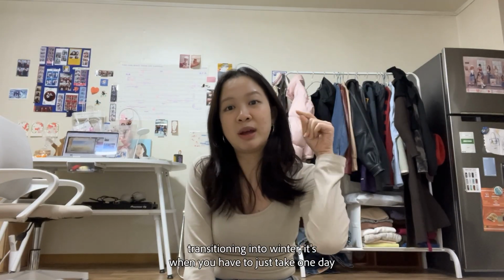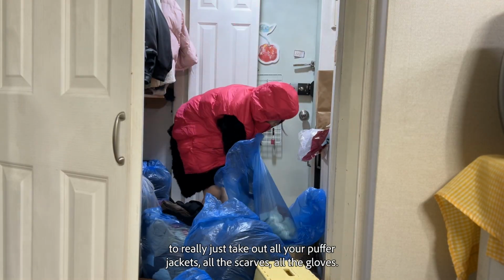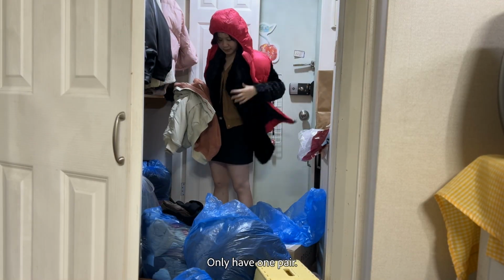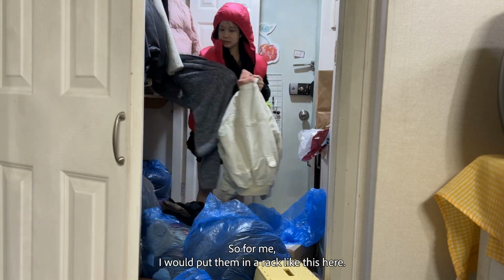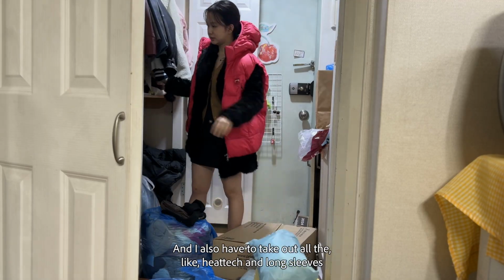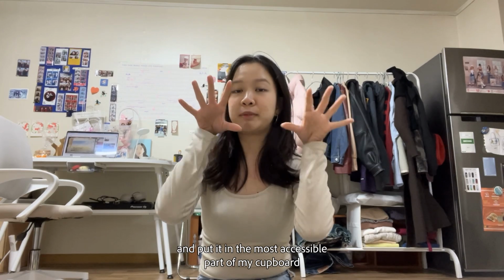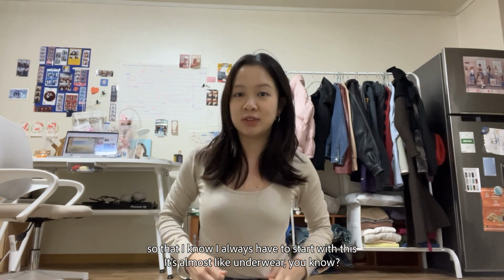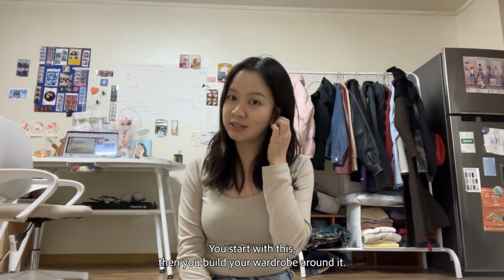Transitioning into winter, it's when you have to just take one day to really take out all your puffer jackets, all the scarves, all the gloves. I only have one pair. Put them nicely in places that are easily accessible. So for me, I would put them in a rack like this here, and I also have to take out all the heat tech and long sleeves and put them in the most accessible part of my cupboard, so that I know I always have to start with this. It's almost like underwear, you know, you have to start with this, then you build your wardrobe around it.